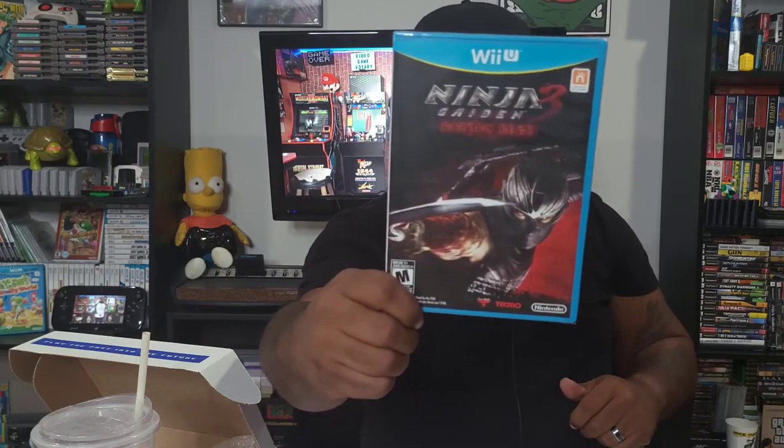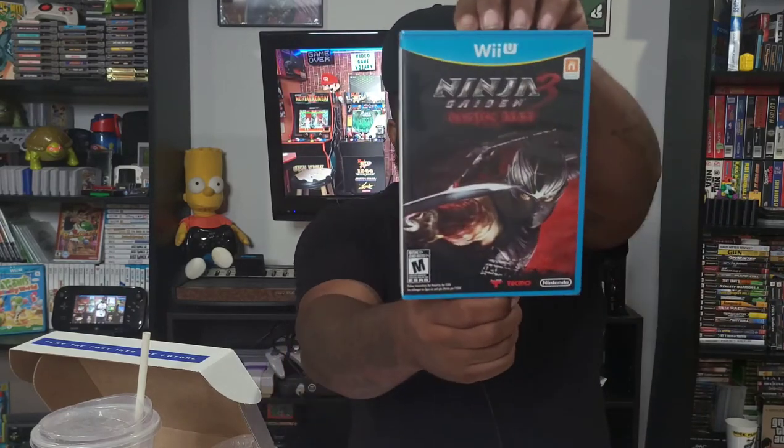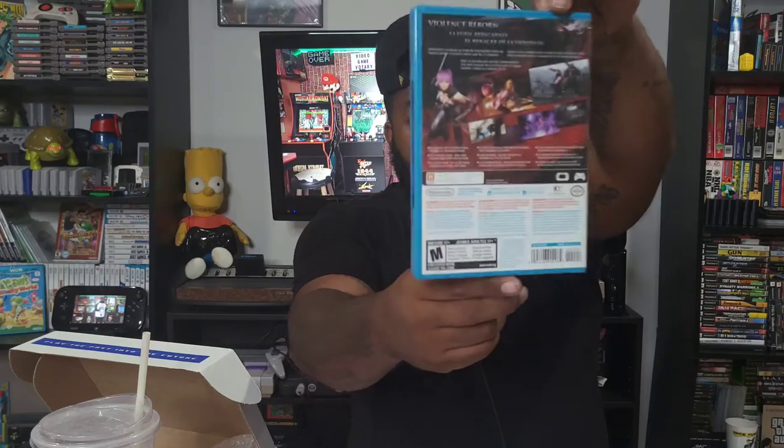Gaiden, however you wanna say it. NG3. I did have the original Ninja Gaiden for Wii U. I had downloaded it on my Wii U, so now I have this disc. And again, brand spanking new, still in the plastic. Thank you, VGM, for finally sending me a decent Wii U game that I really want for the collection.